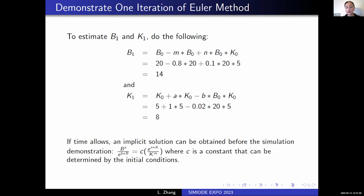If there's time, we can show the students the implicit analytic solutions, which can be found like this, where the C can be determined by plugging in the initial conditions. But again, we are more focused on the numerical and graphical solutions and observing the long-term behavior of this system.